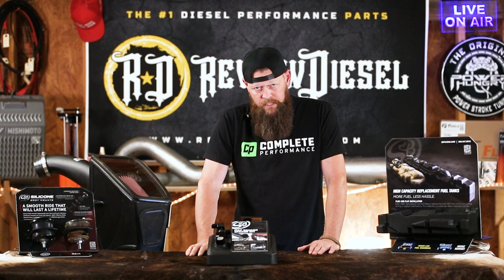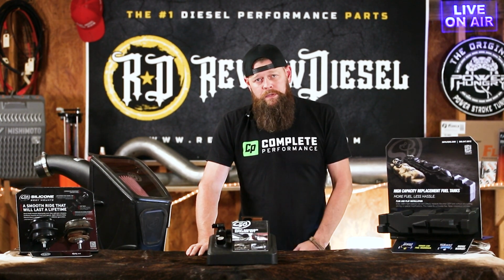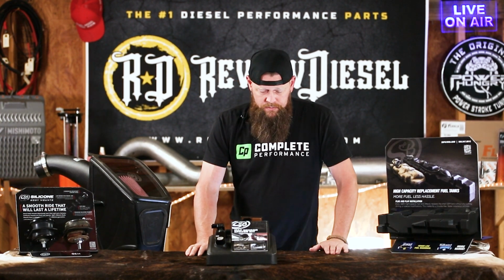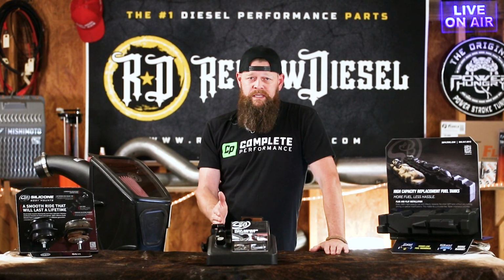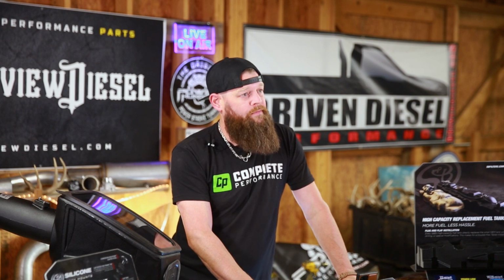It's too big to run with stock injectors. Don't do it. You're going to hate it. And then KC is going to have to ship another turbo, and there's going to be complaining and drama, and we don't like that around here. No drama. So Stage 3 turbo has got to be paired with, at minimum, a Stage 1.5 injector.